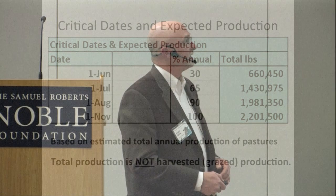Keep in mind that this is total production, not the available-to-be-grazed production. And we'll talk a little bit more about that in just a second, because not everything that's grown can be grazed. Something has to go back to contribute back to our ecosystem processes.